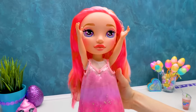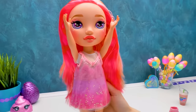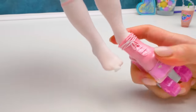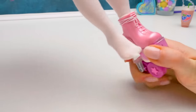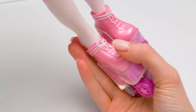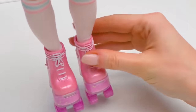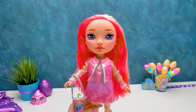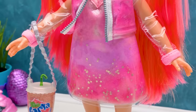The dress closes on the back with the Velcro. Easy peasy. Another important detail is roller skates. 1 and 2. Come on, there you go. Meet the magnificent Pixie Rose in her fancy slime costume.